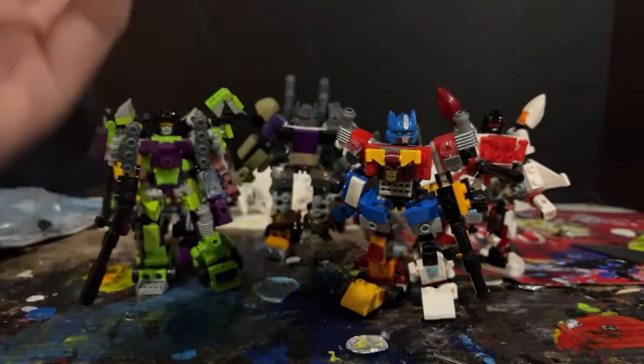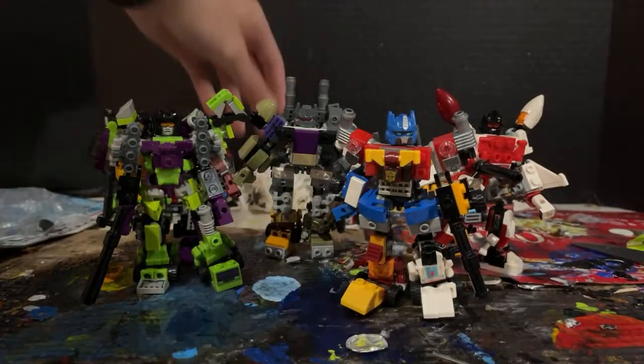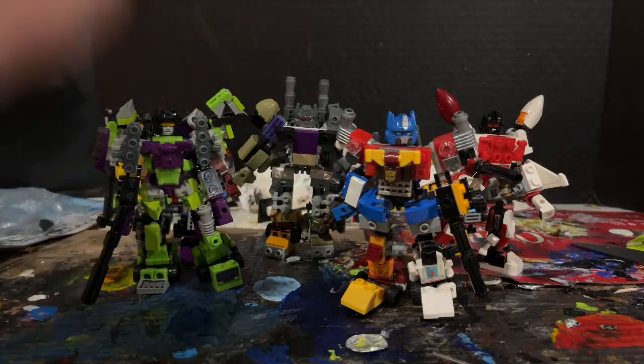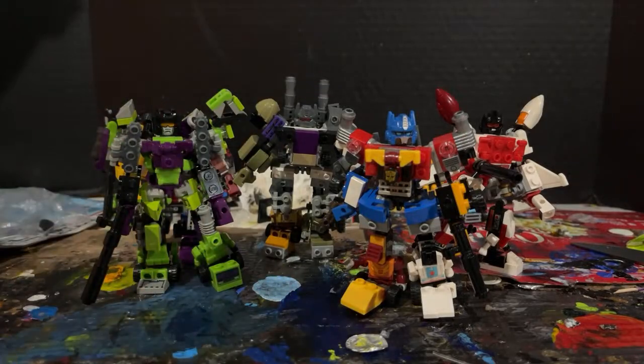So here's Wheeljack right here. I've got a couple in the back just to whatever. But yeah, I'm just going to go through all of these guys right here. And yeah, it's about it. I'm not expecting a ton of people to show up in this, but we'll see how it does.